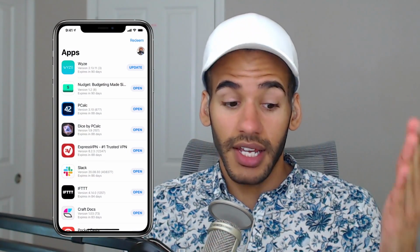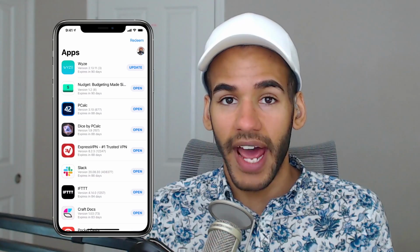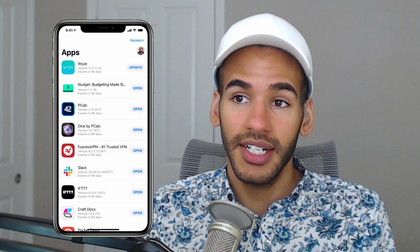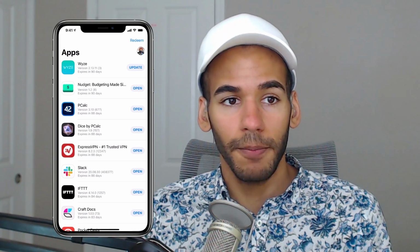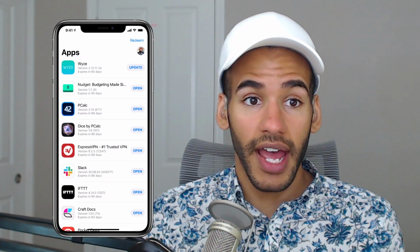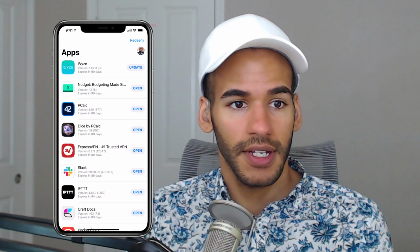So here is the TestFlight app. You can go to the App Store at any time and download TestFlight, typing in TestFlight and finding the TestFlight app icon and downloading it there. That is one way to do it. Of course, we'll include a link in the show notes as well. But here you can see the list of apps that I currently have invites for to test beta versions of.